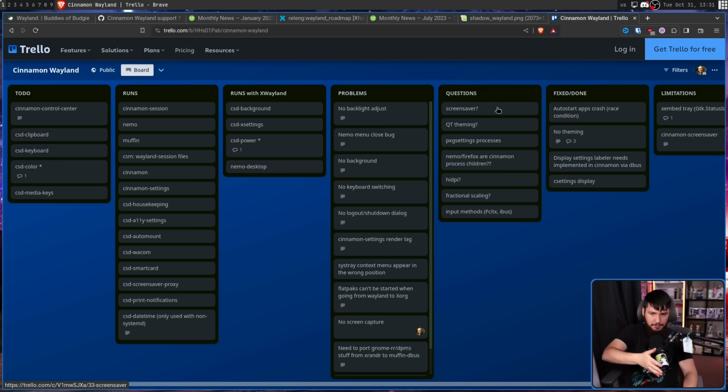Then there are questions about, do we want to do this and how do we want to go about it? Things like, do we want to support screensavers? How do we want to do QT theming? How about high DPI stuff? Like, what are we going to do there? Do we want to handle fractional scaling? Are we going to integrate the protocol? Like, what are we going to do?